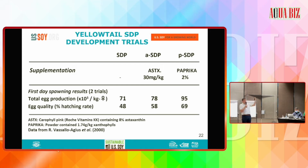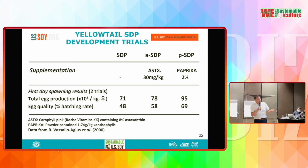So anyway, eventually we came to another experiment, and we added paprika. Now, why paprika? So we kept again the control as the normal soft dry pellet without astaxanthin, the astaxanthin 30 ppm, and paprika, 2% addition by weight. Now, 2% addition was calculated because paprika powder has 1.74 grams per kilogram of xanthophylls. So to calculate 30 ppm, we add 2% by weight of the paprika powder.